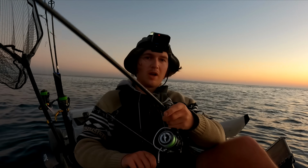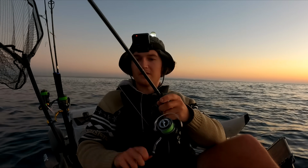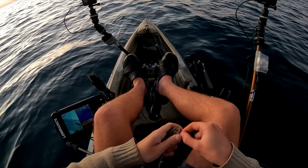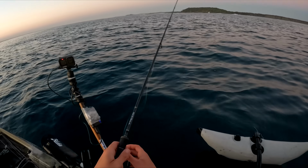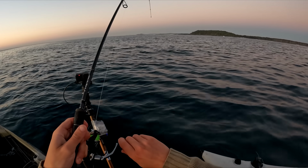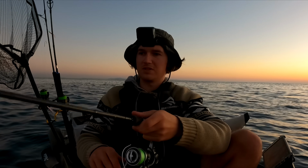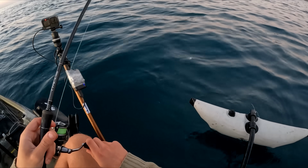This is perfect. We're right near the place where I caught the fish yesterday, and we're already seeing bait. Oh, that bait's real thick. There we go, on the bottom and on. That's the type of bait we want, especially near our fishing grounds. And this thing's fighting so hard. Must have a few on there.